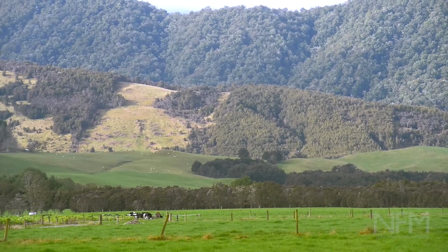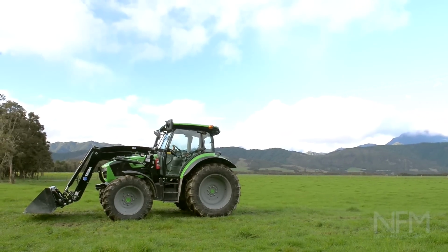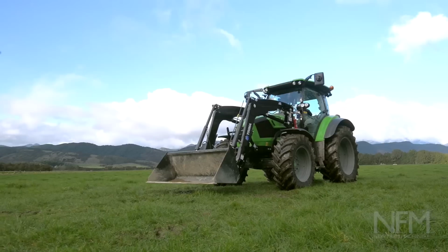Unfortunately, it hasn't been released in Australia yet, so we've come across to Pete and Marg's dairy farm, about 3 hours north of Christchurch in the beautiful part of New Zealand. There's only been about 3 of these machines imported into New Zealand at this stage, so we're extremely lucky to be able to get our hands on one to get a first-hand look at.